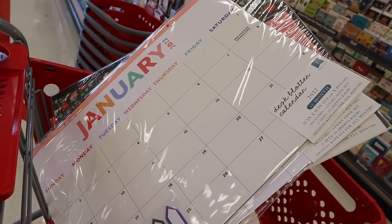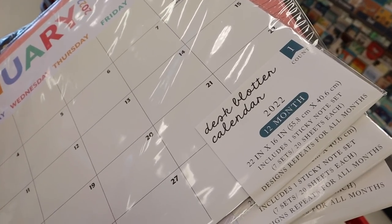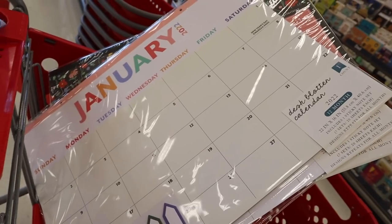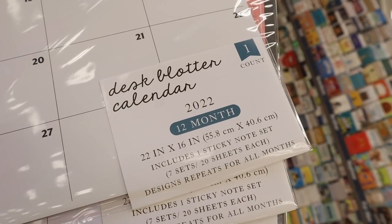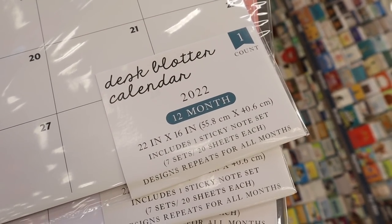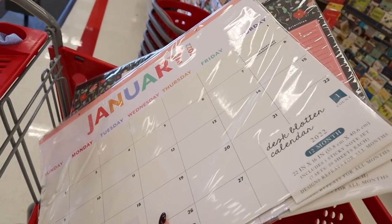Okay, so they're just putting out these huge new desk calendars. They're so nice. It says a desk blotter calendar. I have no idea what that says, but you get a bunch of sticky notes with it. So you get the desk calendar, a sticky note set, and then design repeats for all the months. Okay, so this is like the same design for every single month.